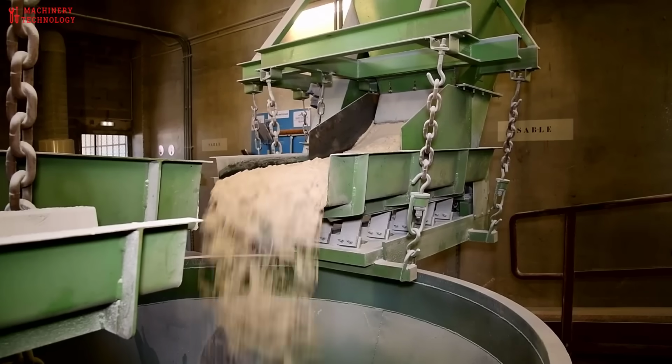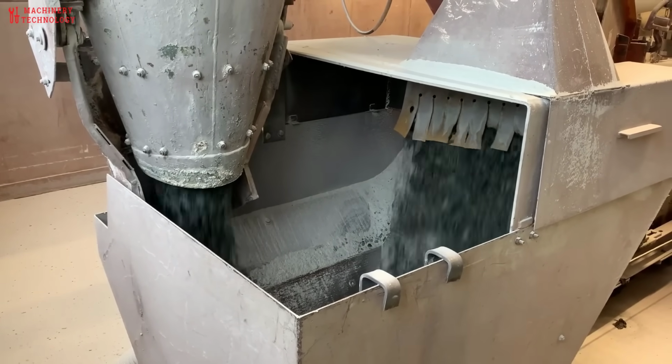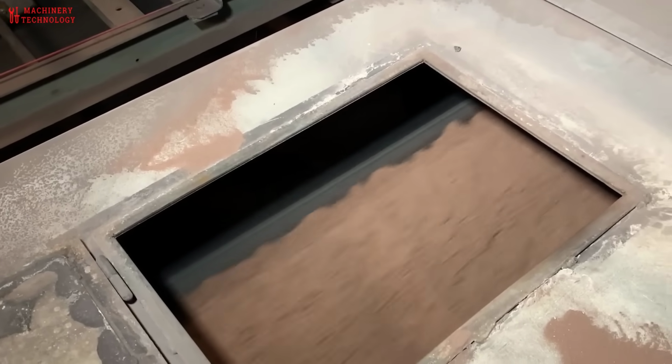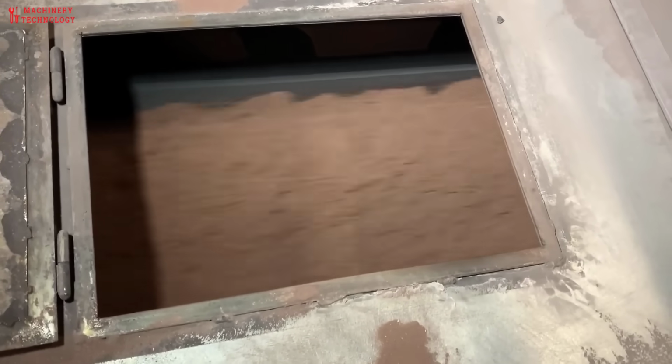Each material is weighed by scale before being delivered automatically into the mixer. This is when recycled glass is added to the batch. Effective batch mixing is key to the melting process. Best glass quality can only be achieved when the batch has the necessary homogeneity.